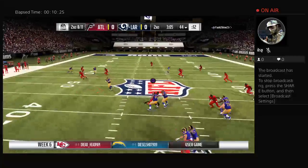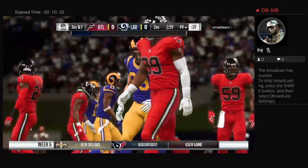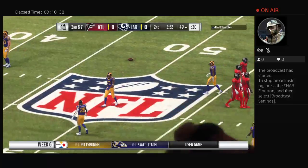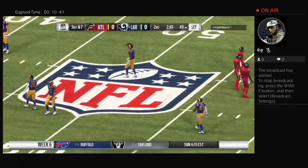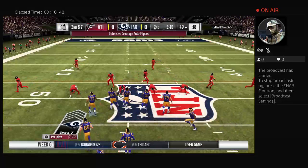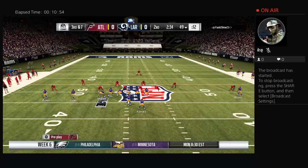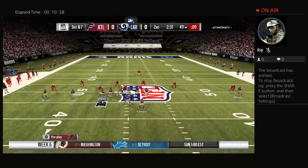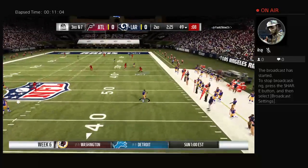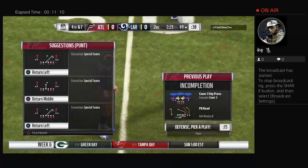On 2nd down, here's Goff. It's a short one here, complete to his tight end. And he'll be brought down just shy of midfield at the 49-yard line. That catch good for 5. It's 3rd down. And on 3rd down, a nickel formation here defensively. They'll fake the handoff. Now Goff. Flushed out right. Now he's going to let it go deep right sideline. And a shot taken on 3rd down, unsuccessful.